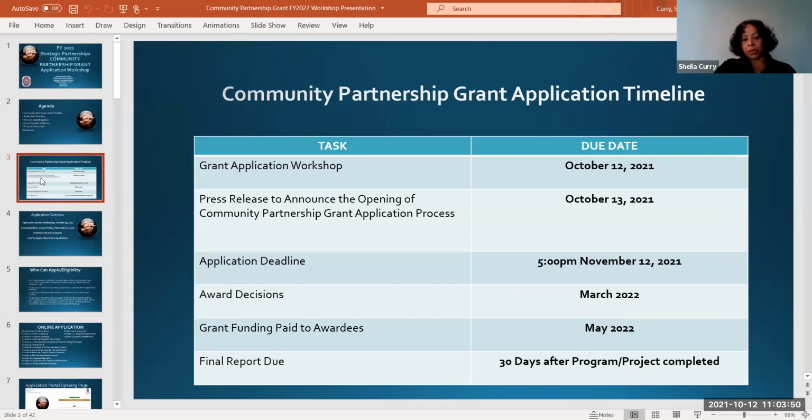Okay, the deadline for this application is 5 o'clock Friday, November the 12th. So you have exactly 1 month to complete the application and submit it to us. The award decisions will be made in March of 2022. And the grant funding will be paid out to the awardees in May, sometime 2022. And your final reports are due 30 days after the project is over.